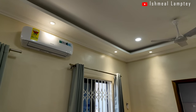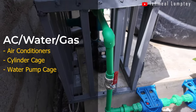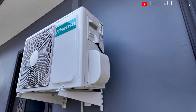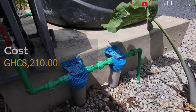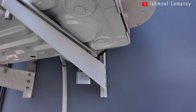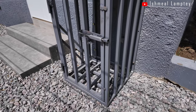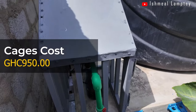Now let's move on to the air conditioners, the cylinder cage, as well as the water pump cage. Installing two pieces of 1.5 horsepower air conditioners, a cylinder cage, as well as the water pump cage, amounted to a total cost of 8,210 cedis. The air conditioners came at a cost of 7,260 cedis. This is for both the air conditioners cost as well as installation. And that of the cylinder cage and the water pump cage was 950 cedis.